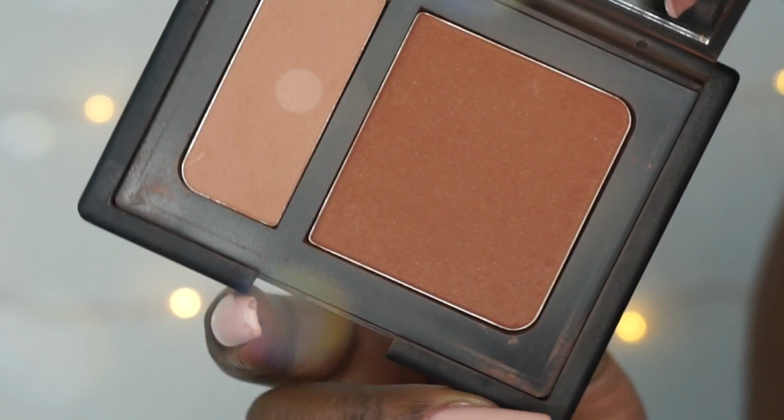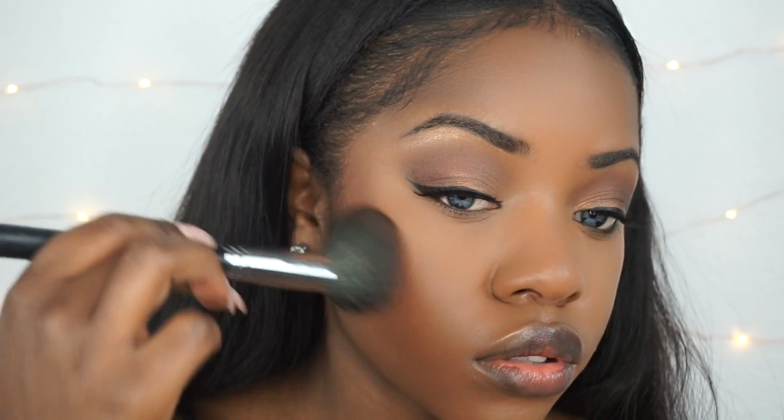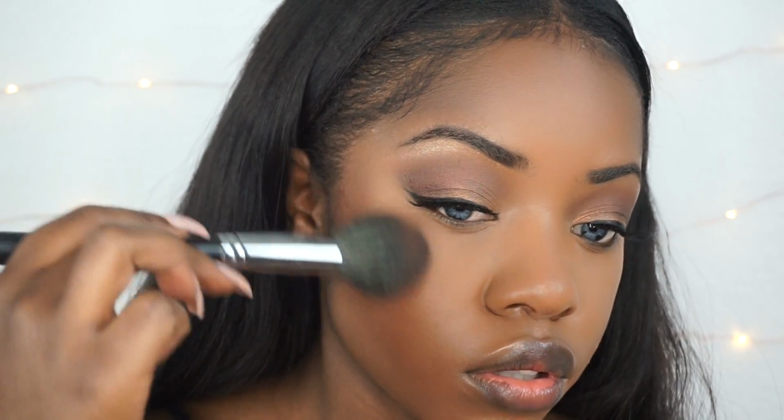To bronze my face, I'm actually going to be using this as a blush as well. This is the NARS Contour Blush in the shade Gienah. I'm applying this pretty heavily, not too heavily though, but so-so.